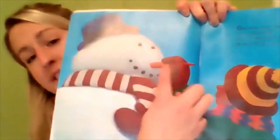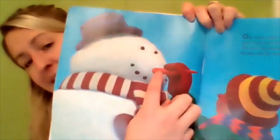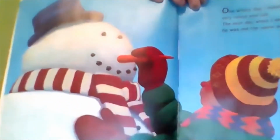So look, friends, what did he make? He made a snowman. Nice job. And look, do you see what he's giving the snowman? He's giving him a nose. Does anyone know what that nose is made of? It's a carrot. Good job. Can you guys point to the carrot nose?